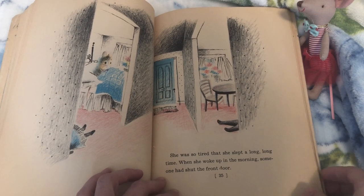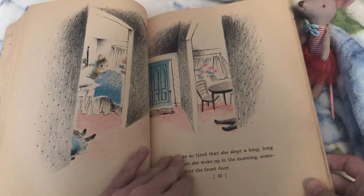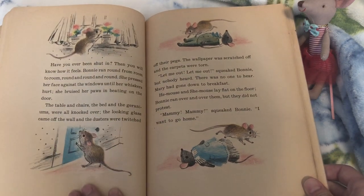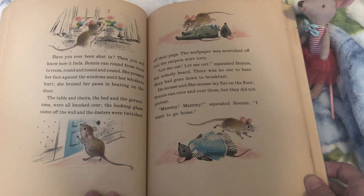When she woke up in the morning, someone had shut the front door. Have you ever been shut in? Then you will know how it feels. Bonnie ran round from room to room, round and round and round. She pressed her face against the windows until her whiskers hurt.